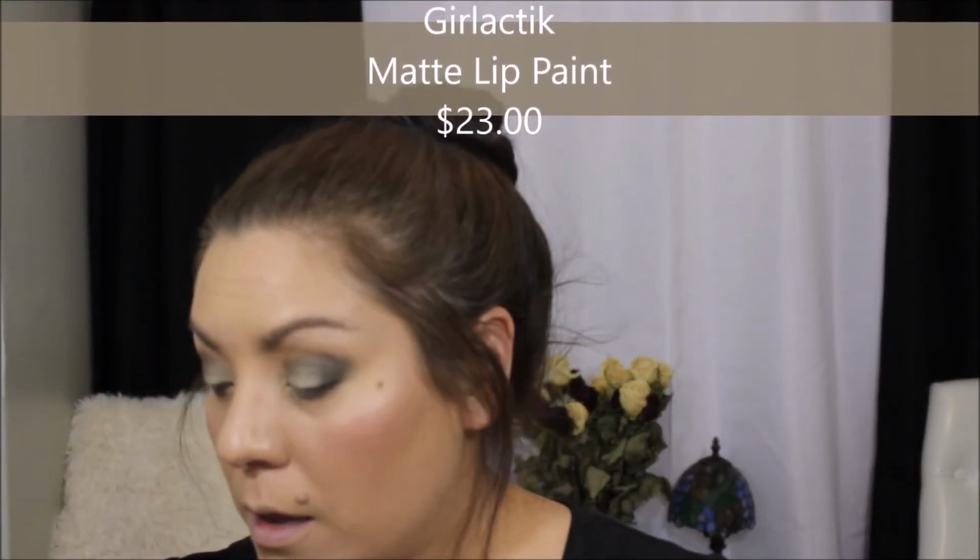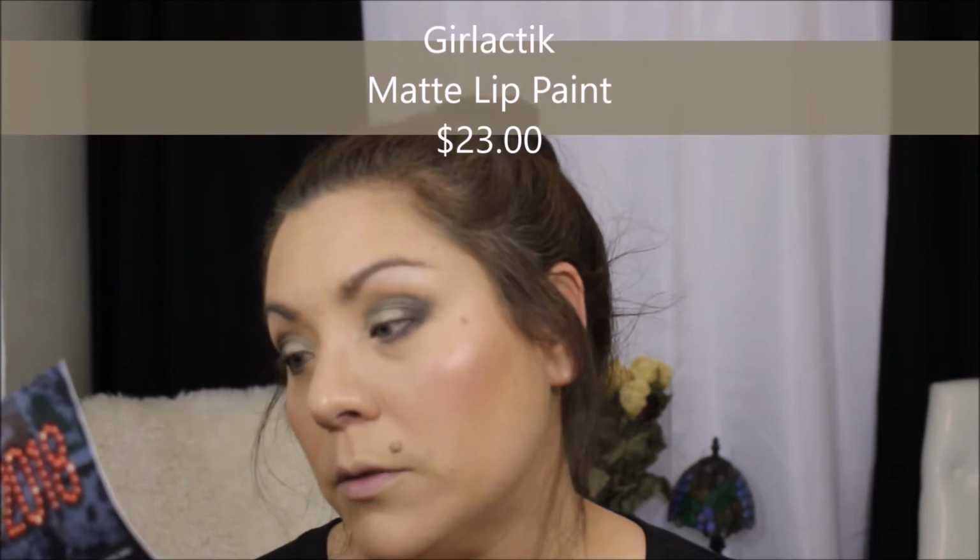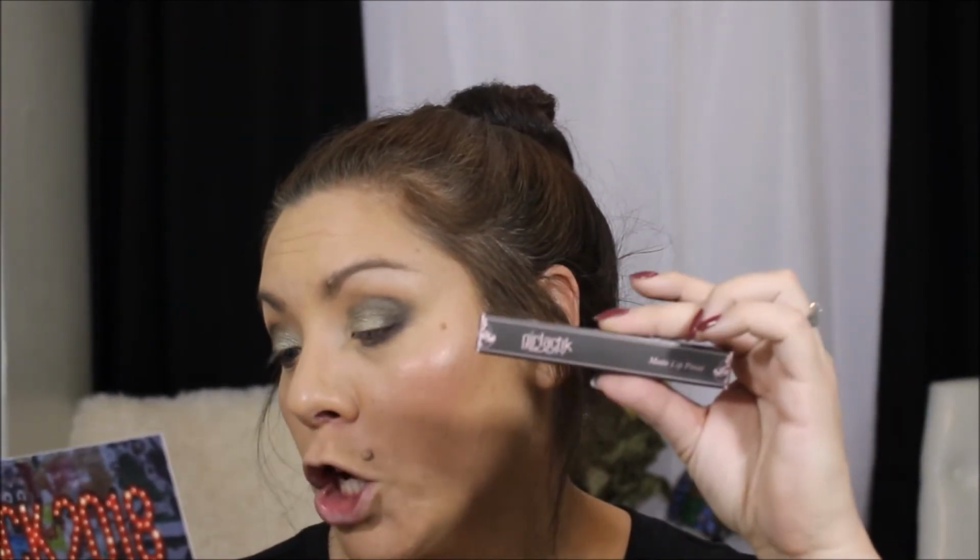All right, so the last thing in the box here is a lipstick, and this is from Galactic. It's a matte lip paint. It's $23 and it is in the color Posh. Ooh, that's a pretty color. I like that. So let's see what this looks like. It smells like cupcakes, like frosting. So that's good. Let's see.